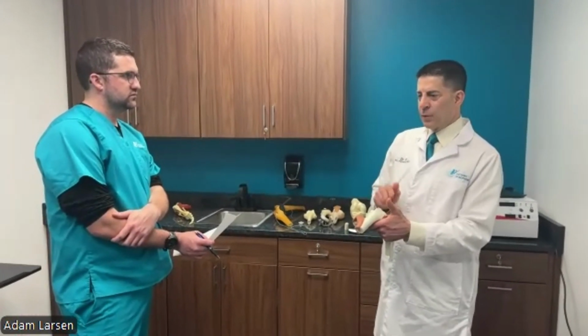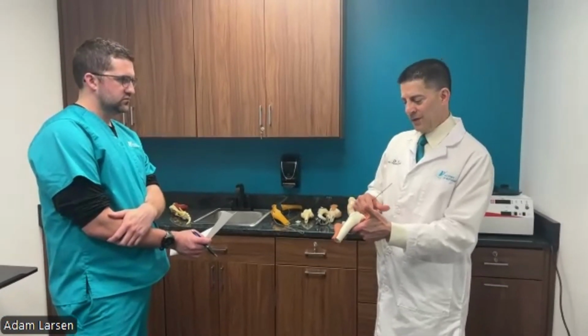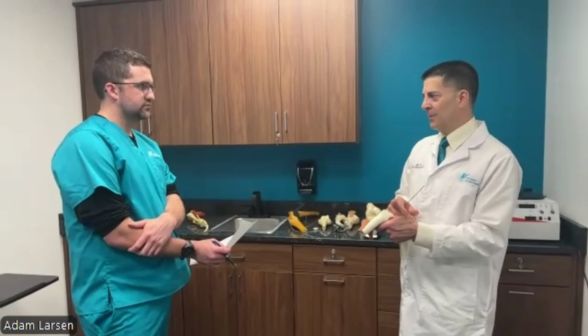Because once you lose it, we don't have any way of growing this back. We can grow back some of this. We can't grow back any of this yet. We don't really have any ways of doing that. We'll get there, but we're not there yet. So we really want to preserve that meniscus.